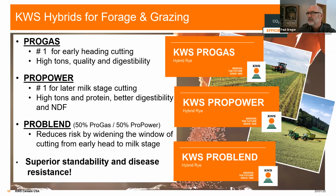You've probably seen some studies where people are cutting their OP rye at the same time as they're cutting their hybrid rye. That's not a good comparison of really the potential of hybrid rye. You need to cut hybrid rye when it's ready. High tonnage, quality, and digestibility.